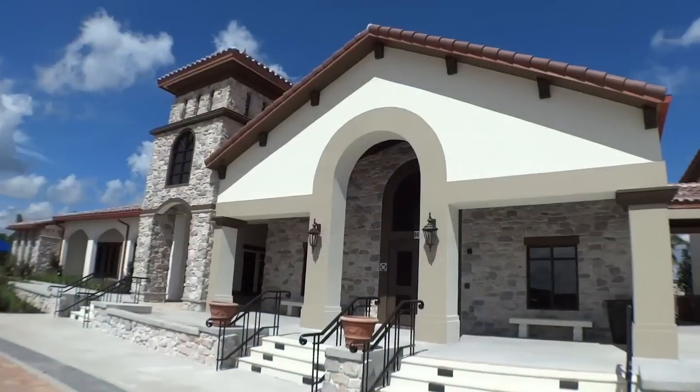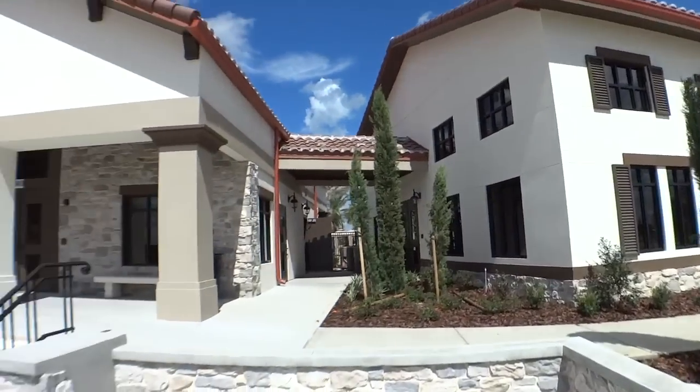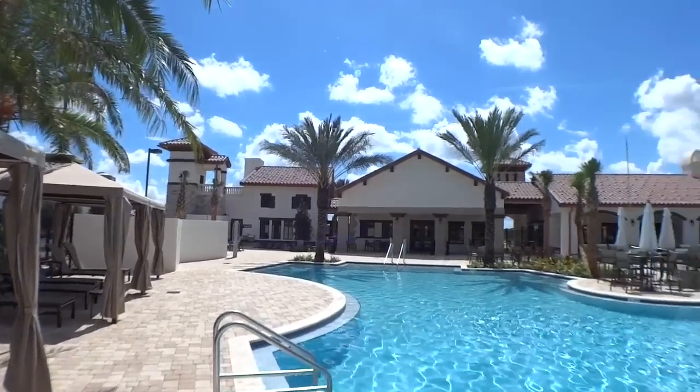By the way, the footage we have now is of the new Watermark Community Center. It's just opened. Got a fitness center, beautiful pool, tennis, kids play area, a lot going on there. It's absolutely beautiful.